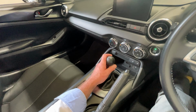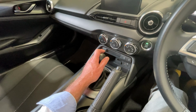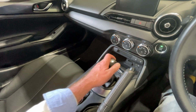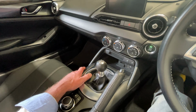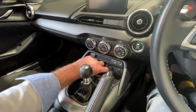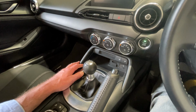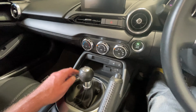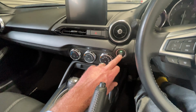And of course, always a highlight in an MX-5, this beautiful, sweet, short throw, precise 6-speed gearbox. It is such a pleasure every time that you change gear in an MX-5. The feel of it, the response is really superb. We have the USB sockets there, including one which accesses the Android Audio and Apple CarPlay facility on the infotainment. Climate control with air conditioning, of course, and heated seats for the wintertime. It's push-button start, so you can press the button there.